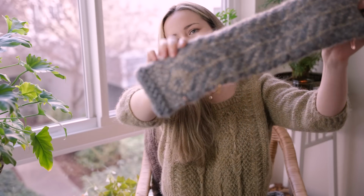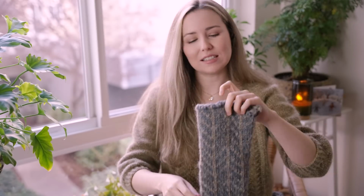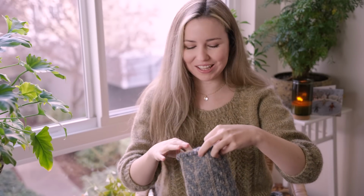If you would like more information on what this knit along is, go down to the description box below. I will link the knit along and all of the podcasters that are hosting it. You can go to their channels and find all the information, but it is essentially knitting something with this motif, anything at all, and that's just about it.